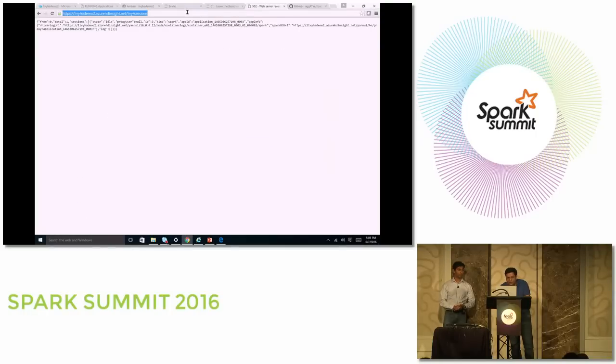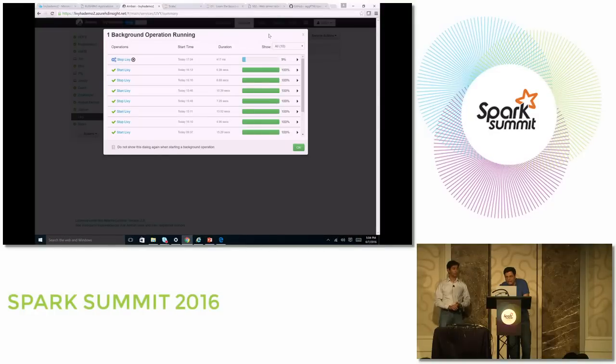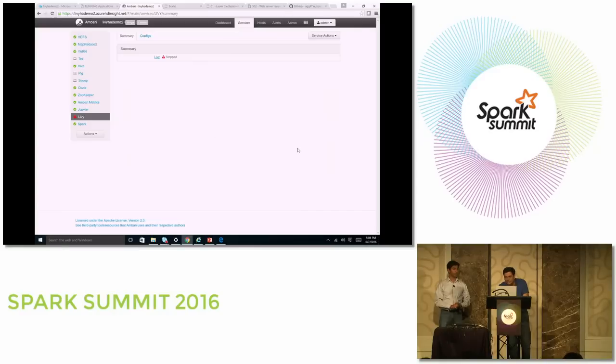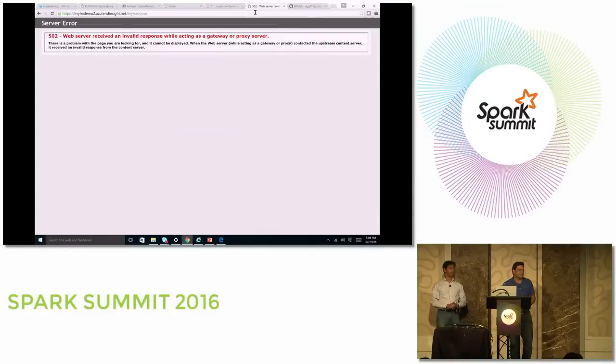Executing this command creates a session. I want to go and show you the session. There's a Livy session over there. I'm going to go to my Ambari dashboard over here, where you can see that Livy is started. I'm going to stop Livy here, and go back to the session while Livy is getting stopped. I think it's a slow internet. We go back to the session. You should get a 500 error. So Livy has died. Now I'm going to bring Livy back and make sure that I can re-execute that Jupyter query.